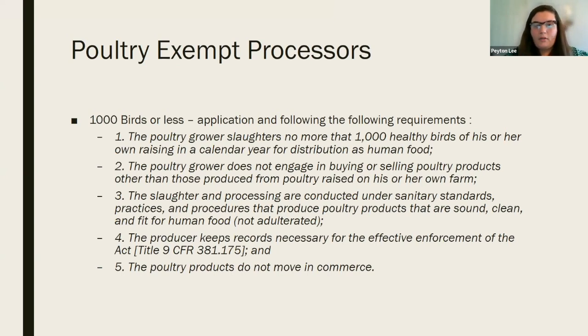In terms of getting your poultry exempt permit, the 1,000 birds or less only requires an application. You are basically verbally agreeing that you're going to follow these requirements, not go over 1,000 birds, and keep the records that you're supposed to keep.